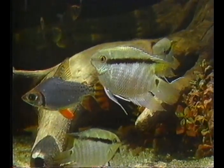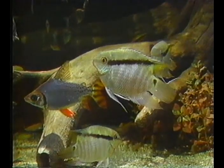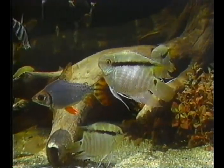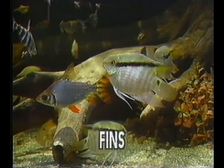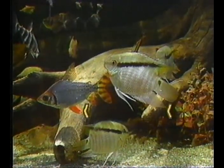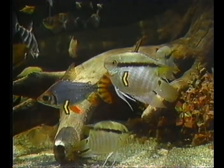Look at these two. They're almost the same size and they both have the same shape. What's different? Look closely. It's their fins. Almost all fish have fins. Tail fins, top fins, bottom fins, and side fins, sometimes called arm fins.